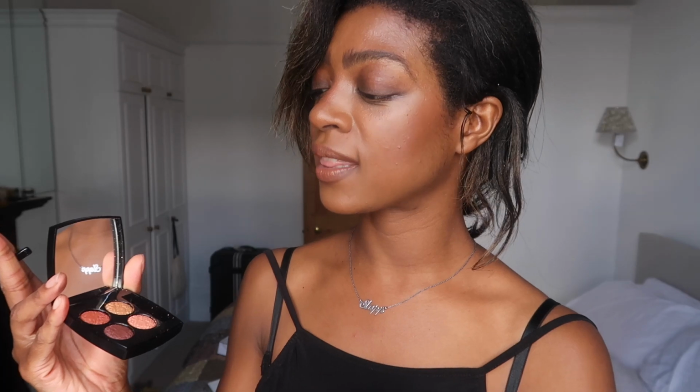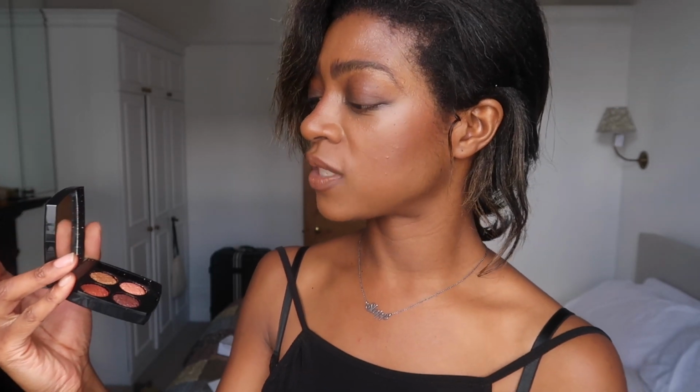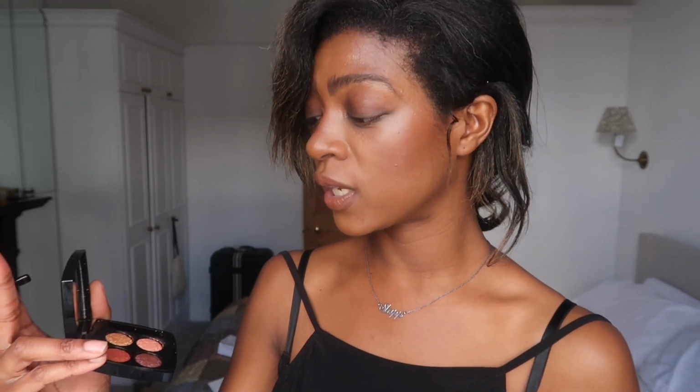The mirror is huge, which I do really like, and I really like the pattern on the eyeshadows, although as soon as you do use them it does kind of rub off, so it's not something you'll see forever, but it is really pretty that they mimic that tweed pattern on the actual eyeshadows themselves. The colour story, looking at it, does look good.